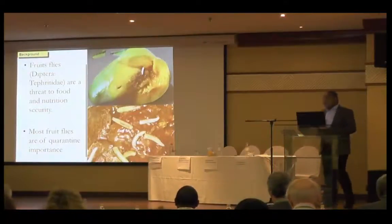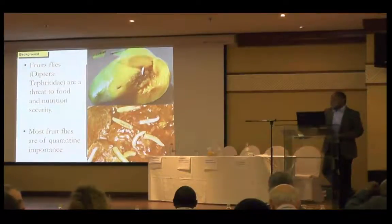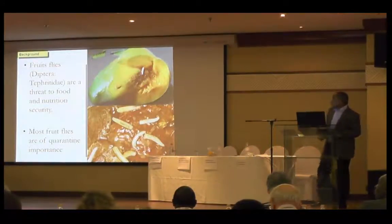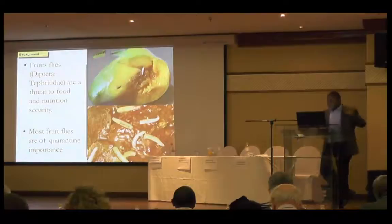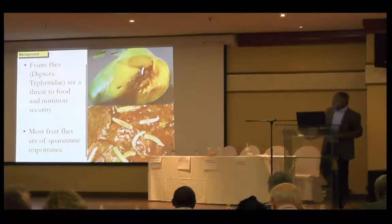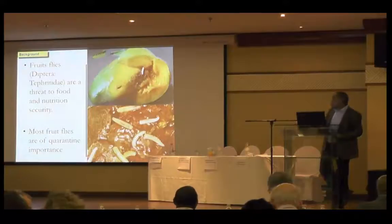So briefly on the background, fruit flies are a threat to food and nutrition security because they affect both availability of dietary requirements, essential vitamins, but also the economic losses also affect access to food because farmers sell fruits so that they can buy staple foods. And more importantly, most of them are of quarantine importance, which means when you have them in a country, you lose the export markets.